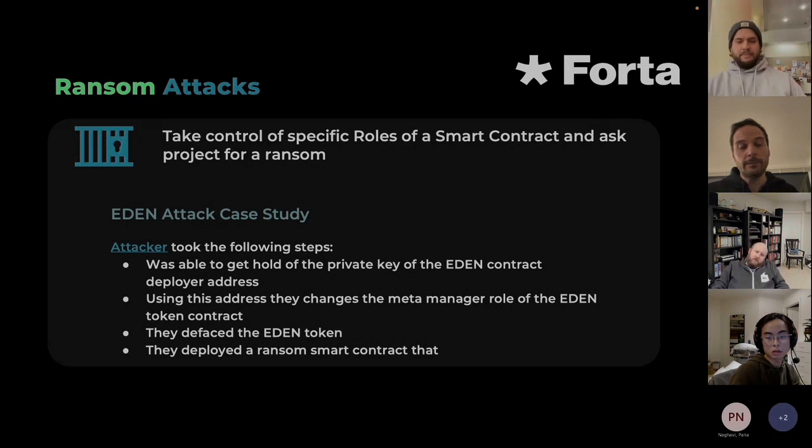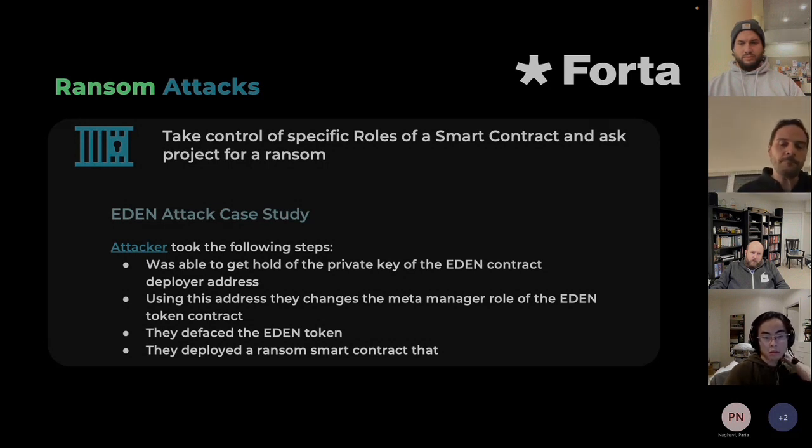But what happened, just to end the story here, the Eden project essentially paid up. They paid the ransom, and the address was transferred back to the Eden project. I think the amount was not as high as 200 ETH. I think it was $60,000, which is more around 30, 40 ETH. And so certainly does not put out a good precedent here.